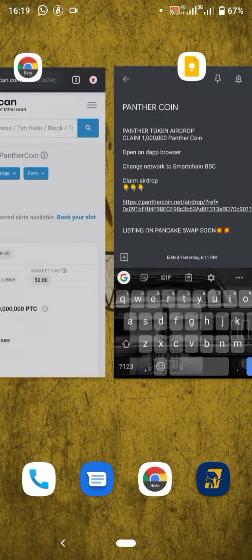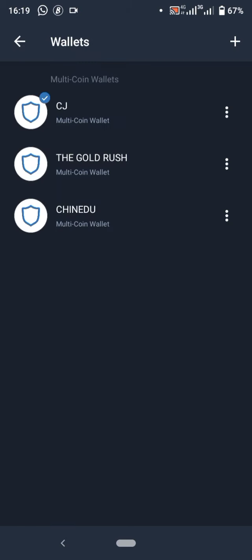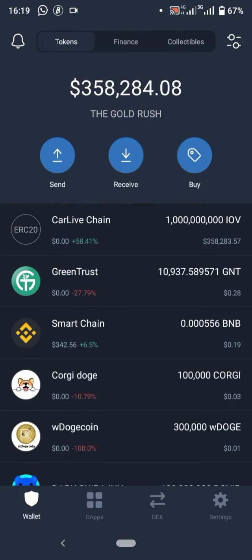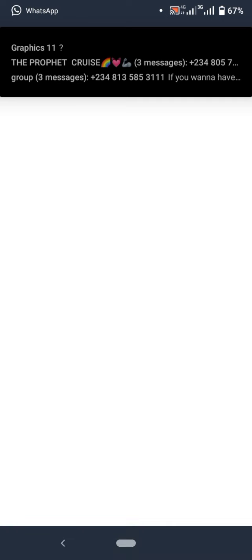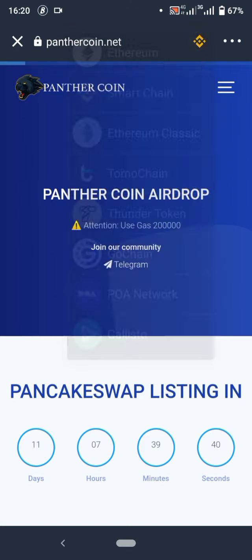So guys, as usual, we'll go to our Trust Wallet. Go to Dapps. Normally the first thing we actually do is change this from Ethereum to Smart Chain.